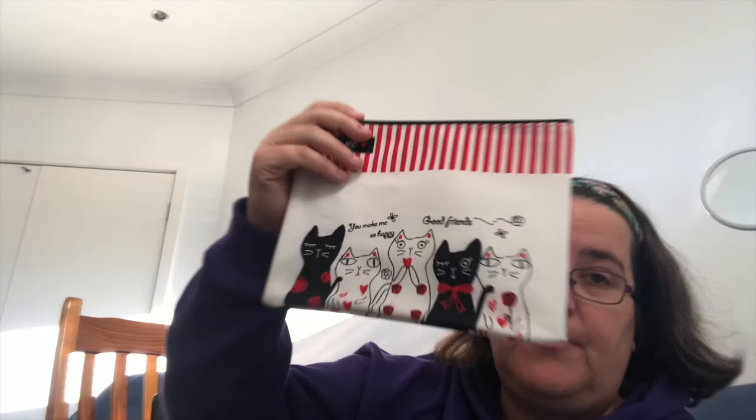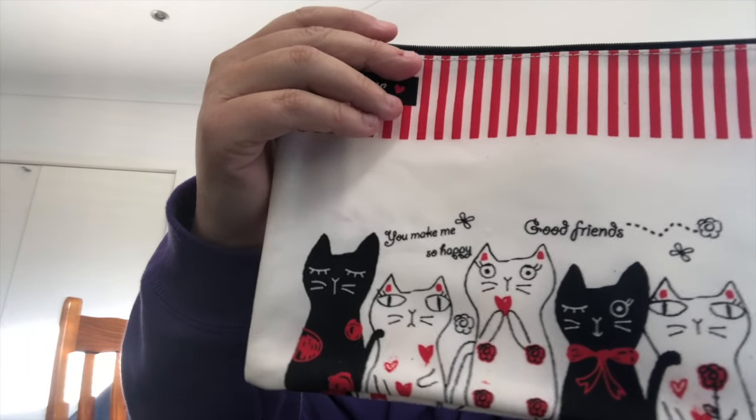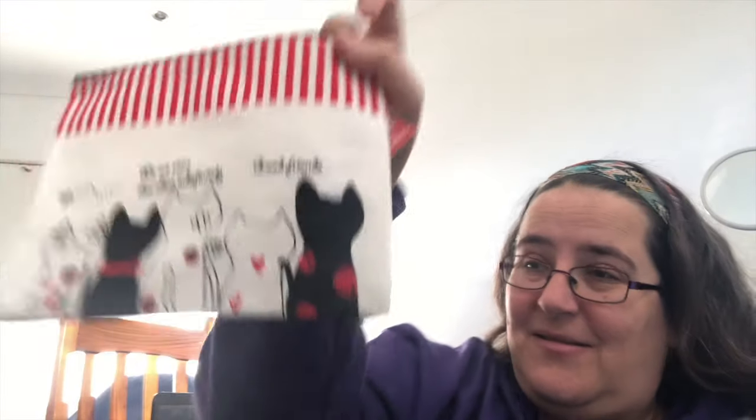I also got myself a little, a cute little Notion bag. We are stars that shine indefinitely, good friends. You make me so happy, good friends. So you can see you've got the front and the back of them. It's very cute. I'm liking cutesy things more and more the more I'm in this community.